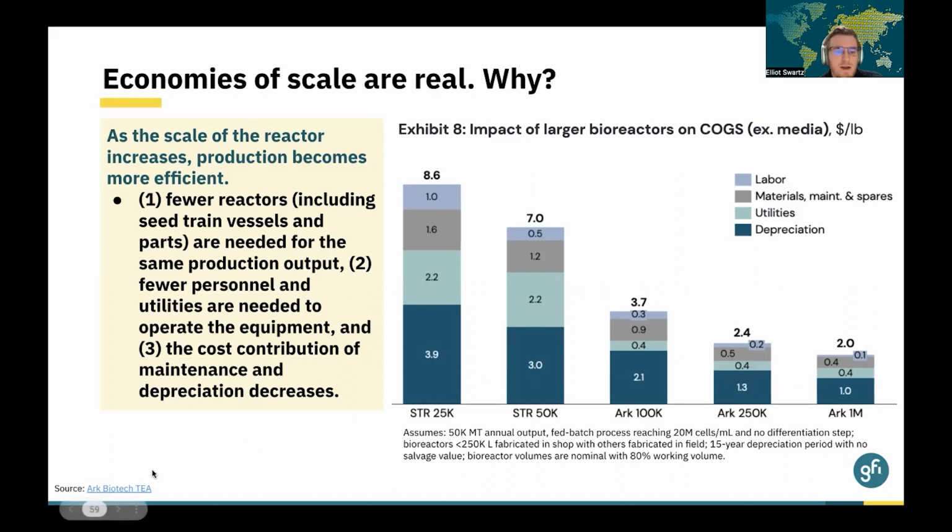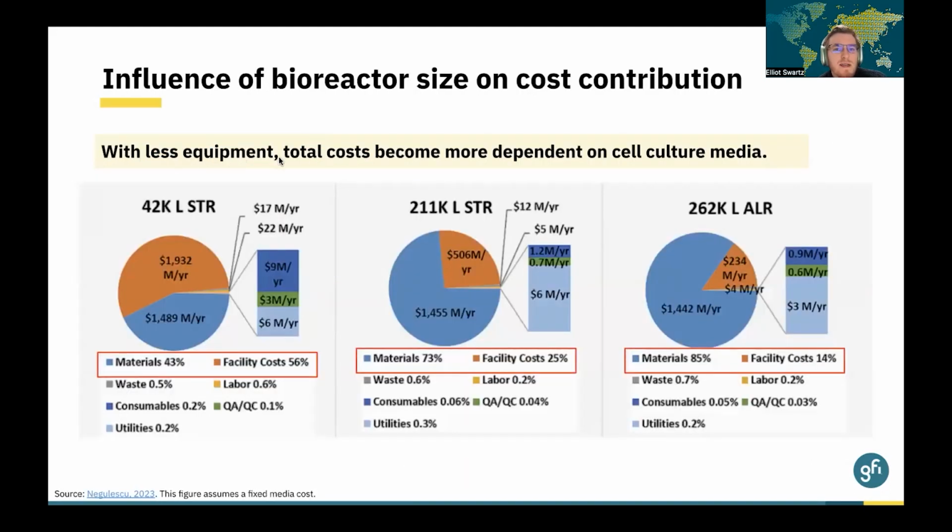And this is illustrated here in this TEA by ARC Biotech, which is a company that's trying to create very large bioreactors up to 1 million liters in size and really capitalize on economies of scale for production. Generally speaking, with less equipment in your facility, your total cost is going to become more dependent on the cell culture media. And again, looking at this study by UC Davis, you can see that with a 42,000 liter stirred tank reactor, the facility cost contribution is above 50%. But as you get into larger and larger vessels, which require less overall equipment in the facility, then your facility cost contribution decreases and most of the costs become your materials, or in this case, the cell culture media that's used.